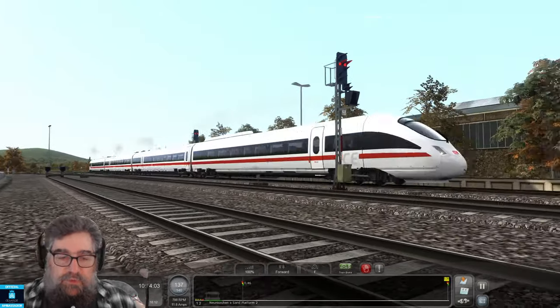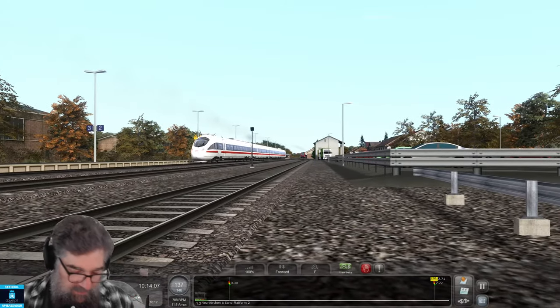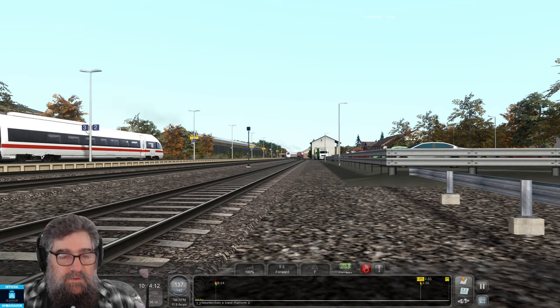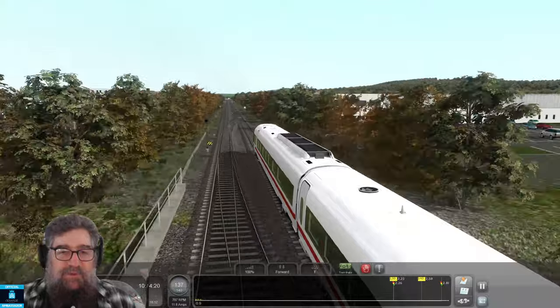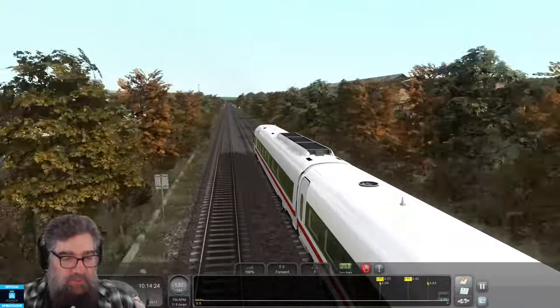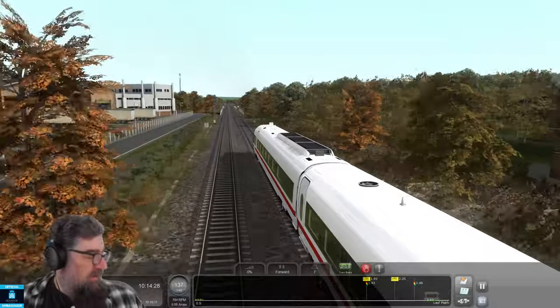So we come through Nunkuchen. Nunkuchen sand, in fact. Here's another one. So there's only two of these, but we've seen three so far. That's okay. I looked up there and saw a red signal and went, oh dear. But it wasn't. Where are we going? We're going to Lorf. Suppose we better start slowing down for Lorf.